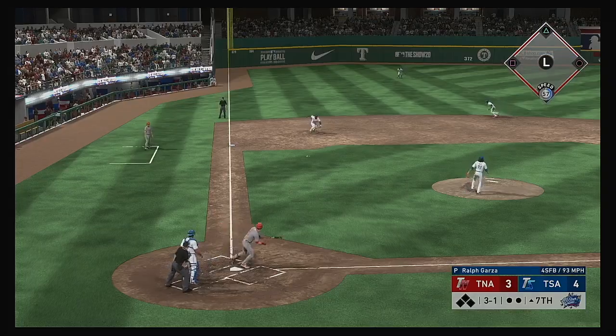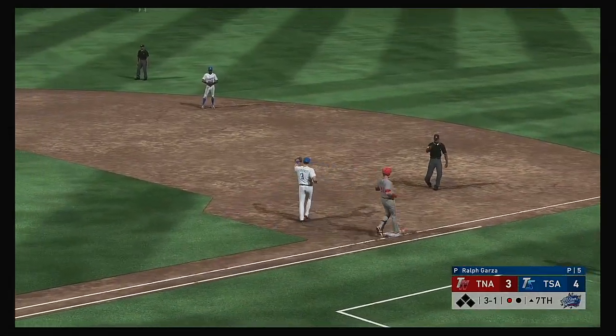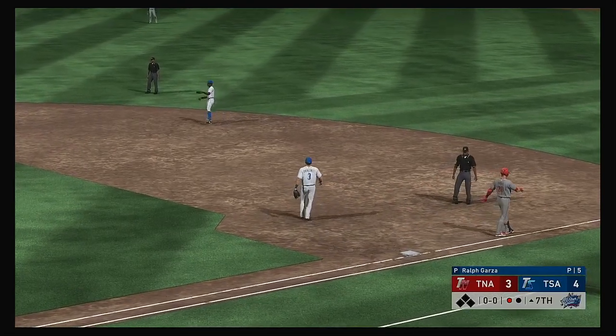But I don't like to take the aggression away from hitters. If it's in your zone, I want you swinging. And the throw to first is in time, so the leadoff man is gone here to start inning number seven.